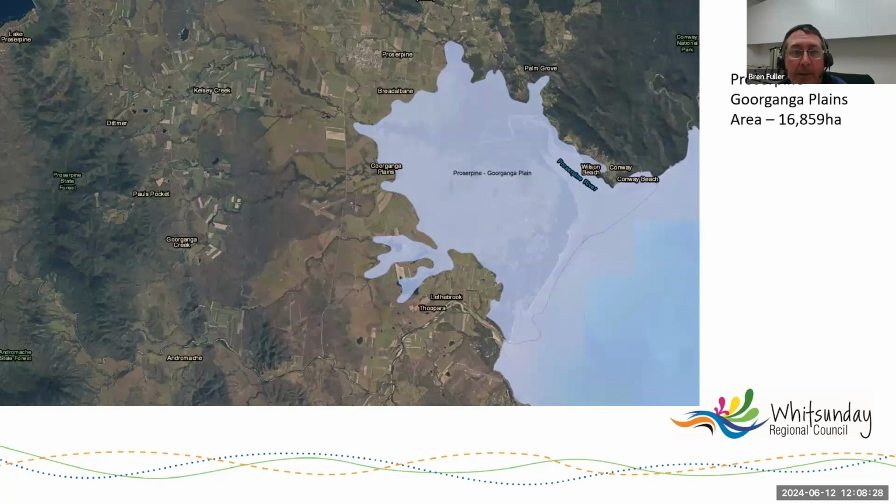So this one describes the Proserpine Gaganga Plains wetland. On one side, it's surrounded by the ocean, Repulse Bay and the Proserpine River, and all the other sides are surrounded by sugarcane. Pigs can be challenging to control in sugarcane.